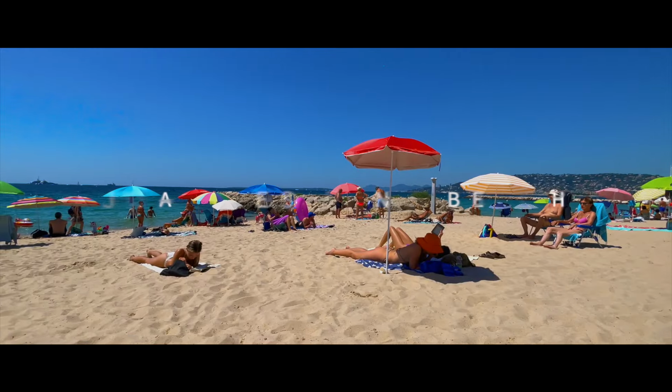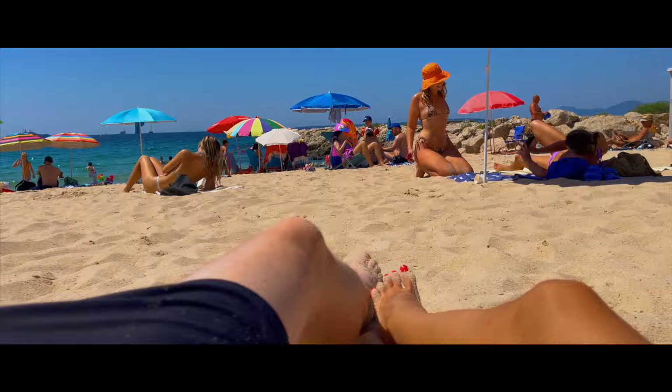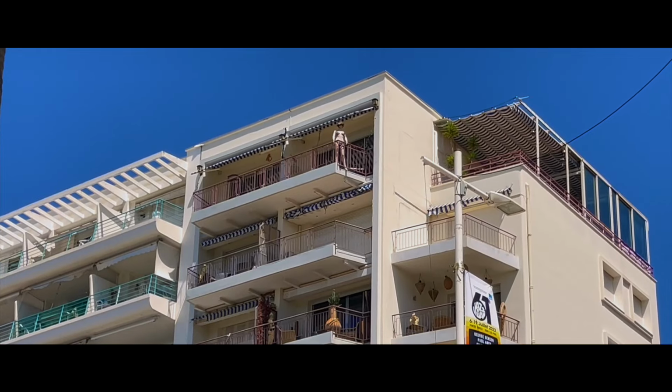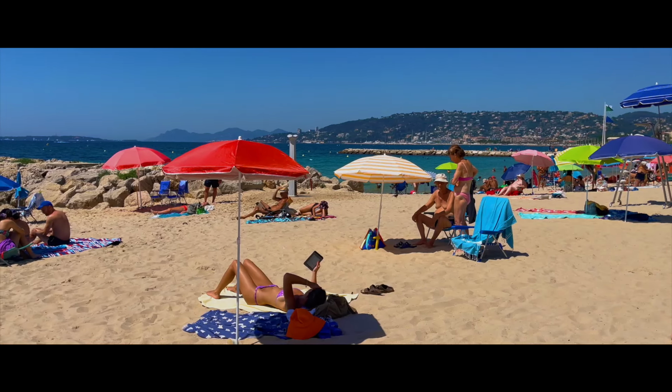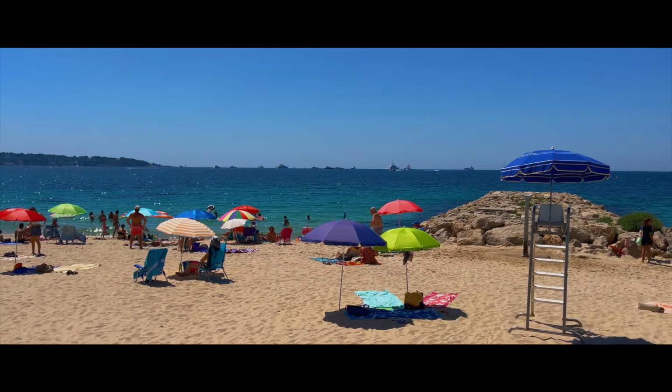After this nice breakfast, we decide to relax a little on the beach of Juan les Pins. The beach is a fine sandy beach near the city. Very crowded in summer, but this morning we are lucky it's not. Today, the sea is really warm and we will take advantage of it to swim.